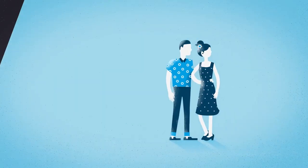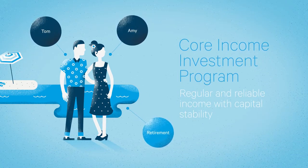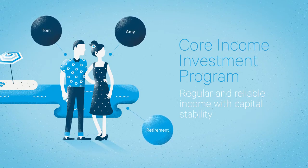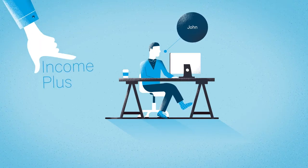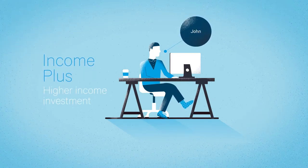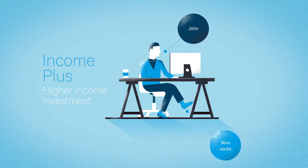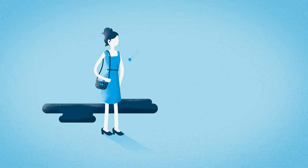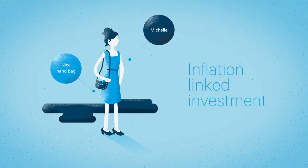Like Tom and Amy Cunningham here. As retirees, the Managed Income Portfolio Service recognised their need for a regular and reliable income with a high level of capital protection. On the other hand, Mr. John Cavallaro here is looking to maximise income from his investment program and is willing to accept a slightly higher level of risk. And then there's Michelle Ashby. Michelle wants to keep her income linked to inflation in order to protect her purchasing power.